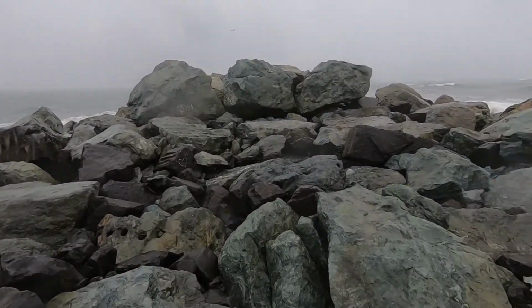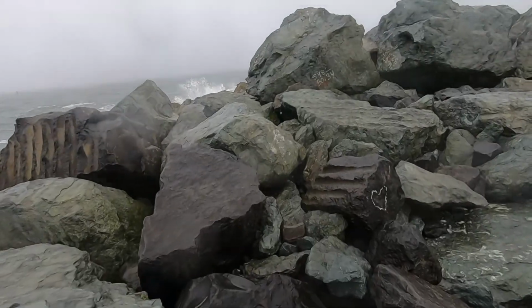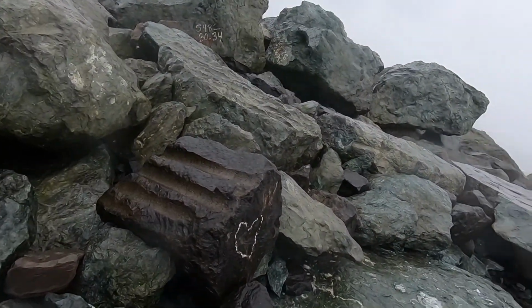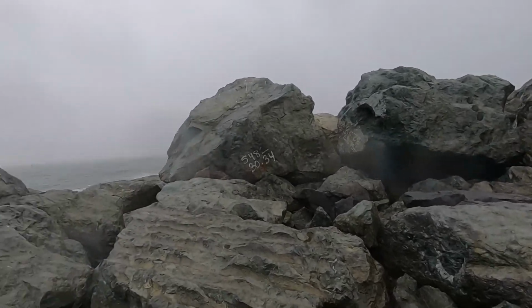So yeah, there's times this jetty's been covered. I don't want to be on it when it does. That would suck. And what I mean by covered is during the year, they routinely get 10 to 20 foot seas. And during the winter time, yes, we can expect 30 footers.